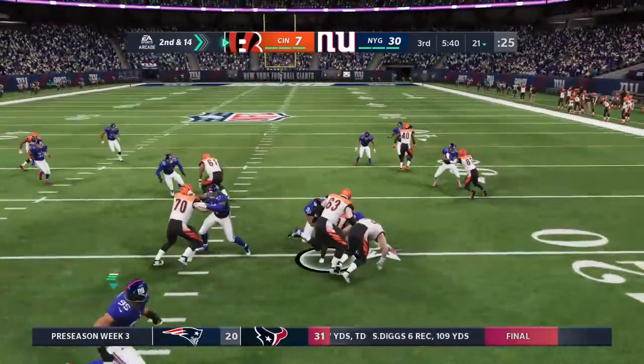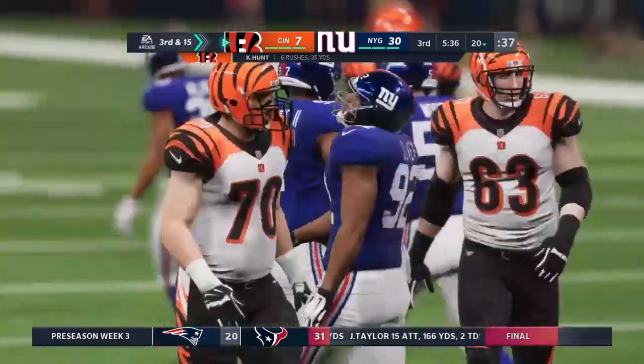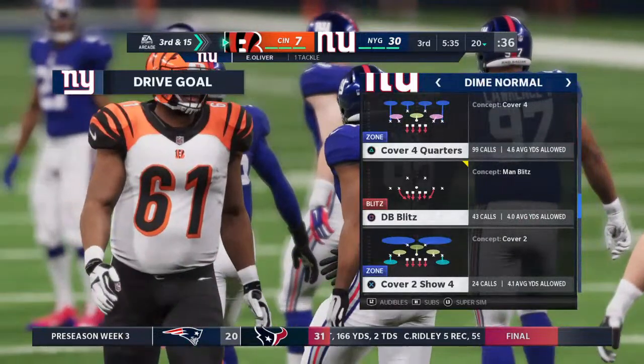They stay on the ground. Again, it's Hunt. And this Giants defense getting off the ball quickly. They stop him behind the line again. 1 yard is the loss.